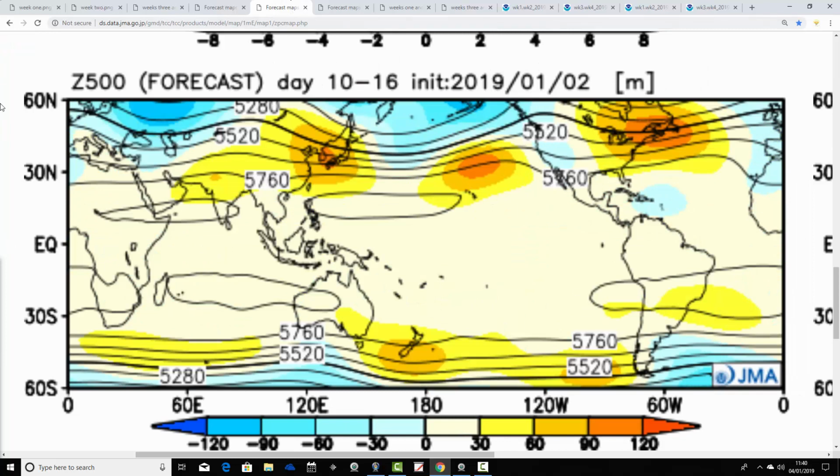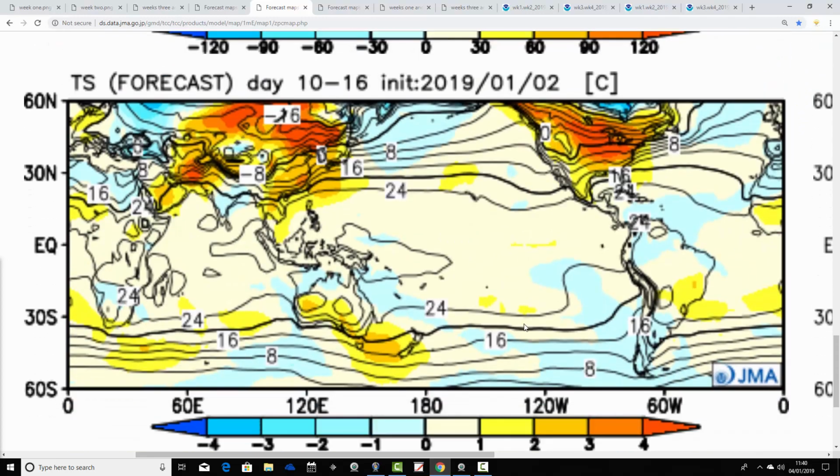Then we have this very strange 500 millibar height anomaly for week 2. It's the 11th to the 18th of January, with below average heights covering the UK, but also covering many parts of the northern hemisphere, particularly on our side of the hemisphere. We do have this big ridge over towards Canada and North America over here. Looks like there's a bit of a dip within the 500 millibar flow with the jet stream. So it looks like it would be cooler, but it also looks like it should be quite unsettled.